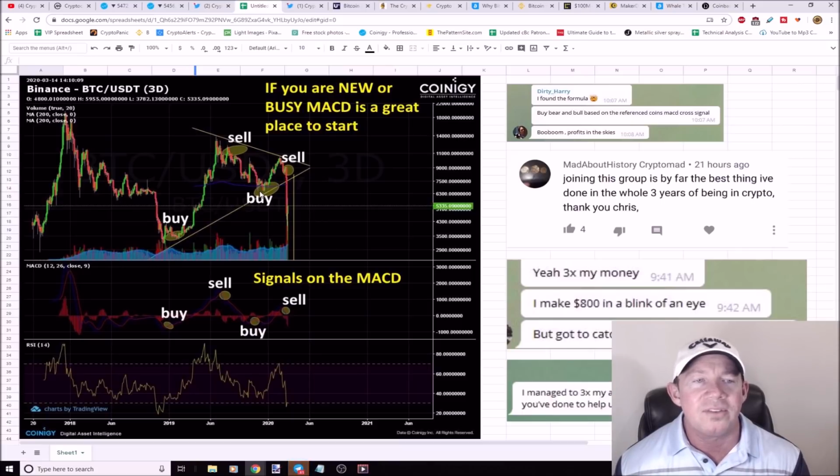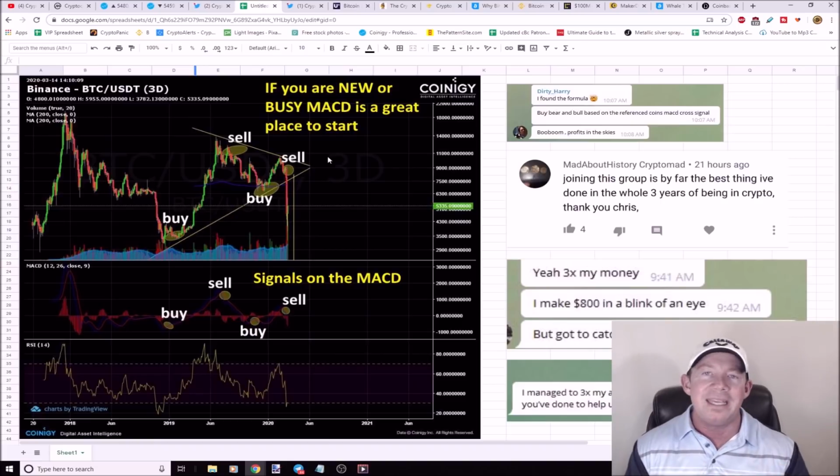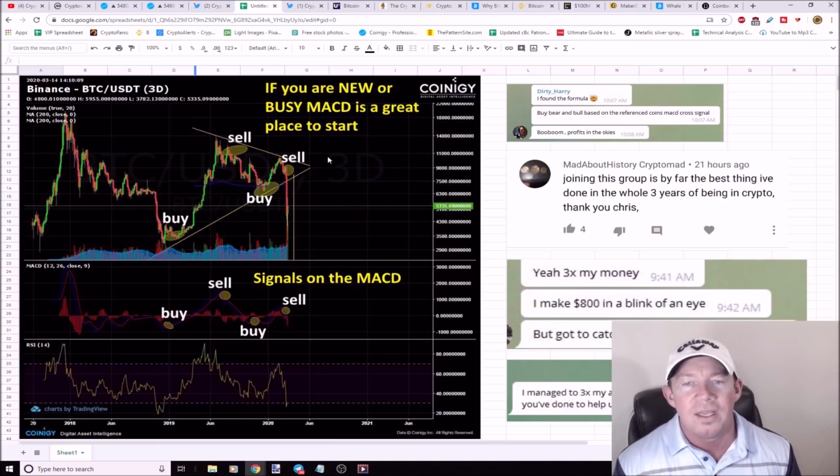Then you would have bought back at 6,500, and then you would have sold before the big fall. MACD buy and sell signals are great. If you're busy, dude, it's been amazing returns in the trading group.